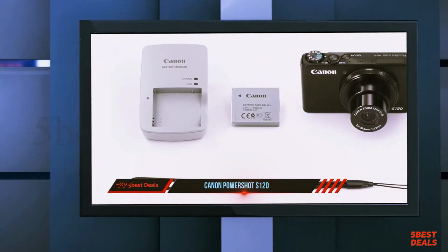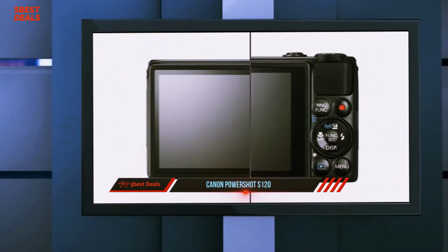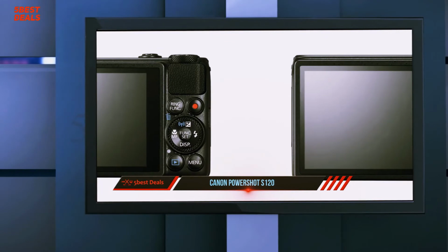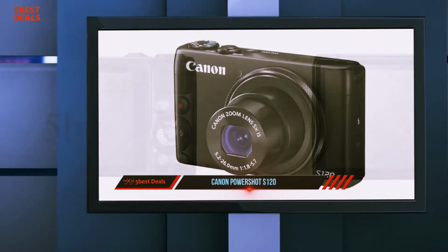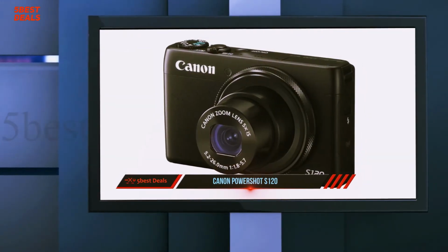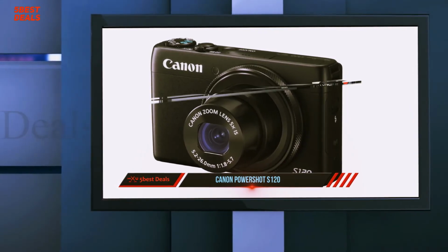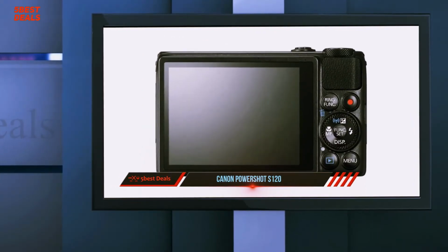The lens features a 5x zoom ratio, which sounds low compared to super zoom models with smaller image sensors, but is fairly standard for cameras in this class. It's a 24 to 120 mm f/1.8-5.7 design that offers a fairly wide angle and a medium telephoto range.